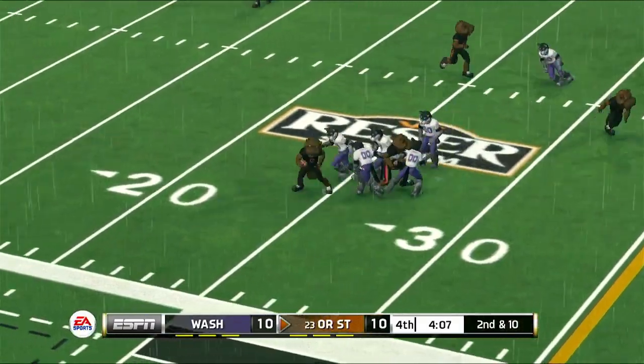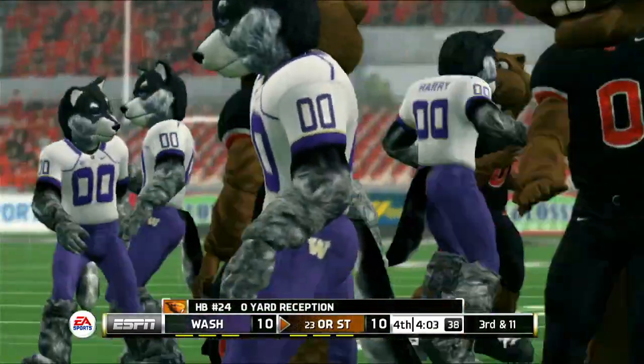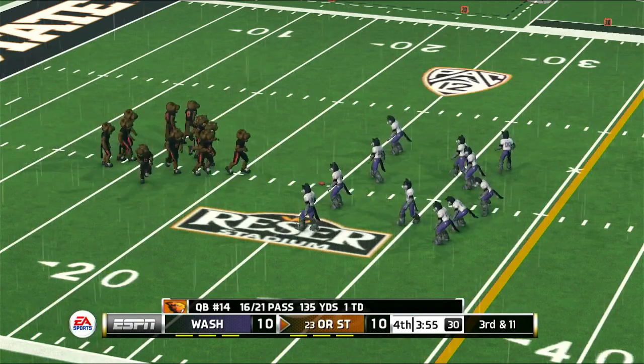Zips it to the back. And they make the stop around the 24-yard line. Number 55 tackles him for a loss at the 24-yard line. That makes it 3rd and 11.